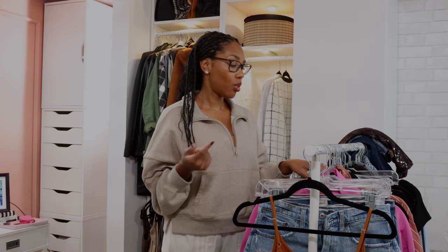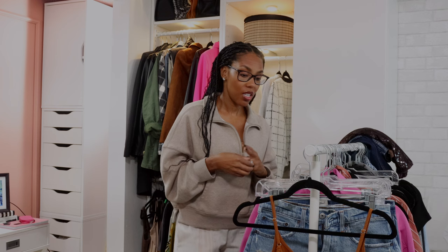And I did not always do this. This is actually something that was life-changing for me because I always want to look cute, but I feel like when it's time to put an outfit together, I'm always like, so that's going to change.